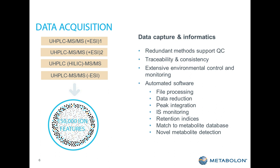Analysis takes place on 3 Q-Exactive LC-MS systems running 4 analytical methods, 2 in positive and 2 in negative electrospray mode. Each method is designed to both capture unique metabolites and provide redundancy, so approximately 80% of the metabolites analyzed are seen on more than one method, allowing another quality control step in our process.